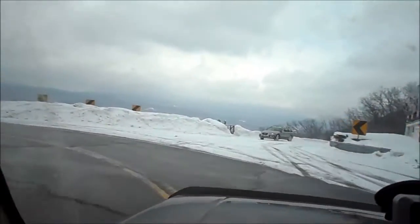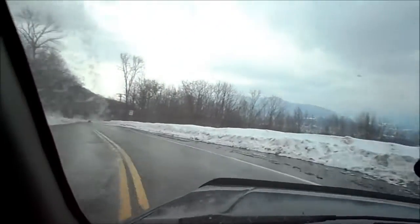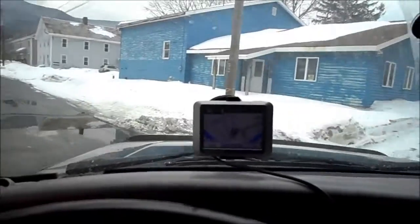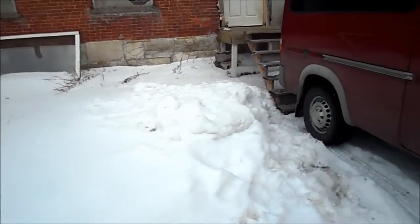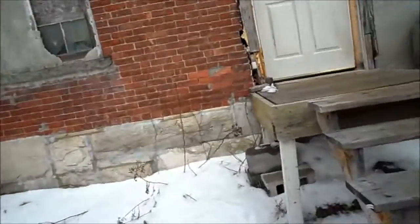Hairpin, all right. All right, this is the turn, and we're supposed to call. Okay, here we are. I'll warn you, brace yourself for what you're about to see. These images are graphic.